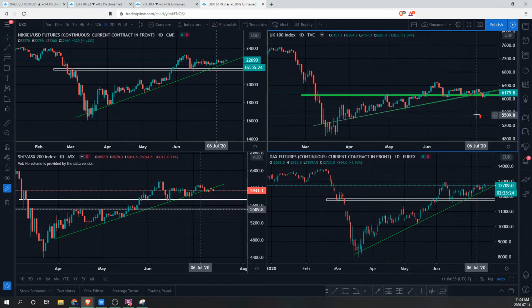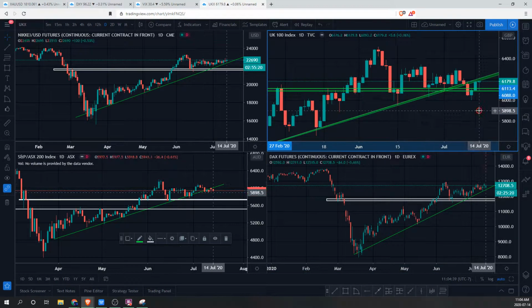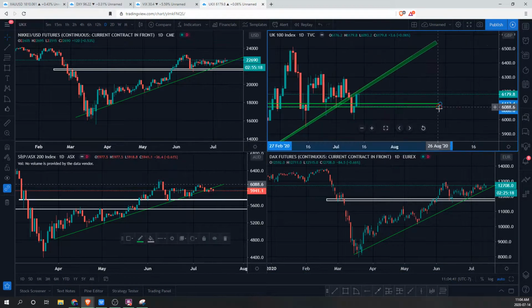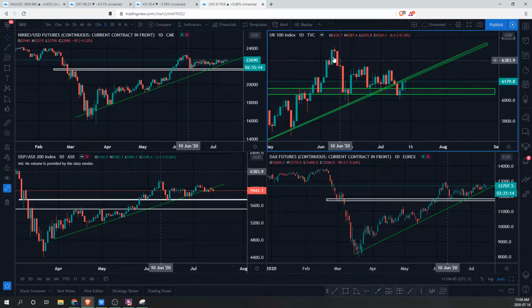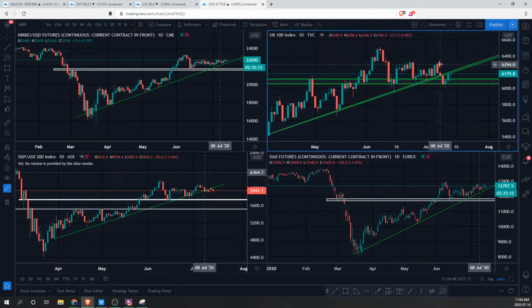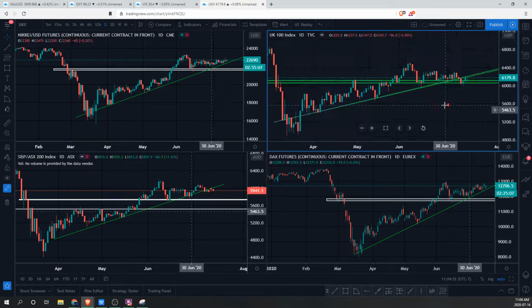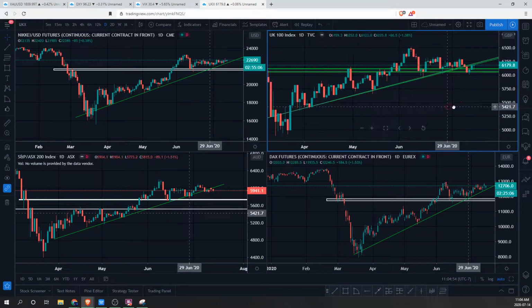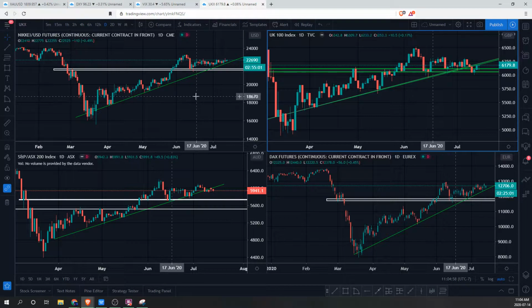FTSE's pretty weak, but it is still holding that little support there. It's not going to be absolutely perfect. We can make it a little bit bigger, like so. But we're just holding our previous resistance as a new level of support, squeezing as a descending triangle because this is a series of lower highs and a horizontal level of support. So it's not looking phenomenal for the FTSE, but overall global equity indexes are still consolidating, still trying to make a continuation pattern to the upside.